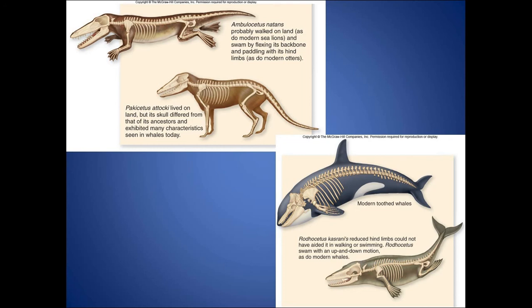As you look at the bottom of the page, then you look at the next ancestor. Those back legs again got smaller, so now the motion of swimming was more of an up and down rather than a side to side, and that leads us to the modern whale.